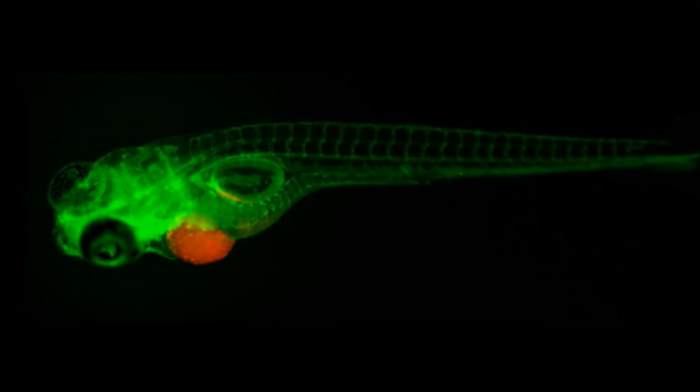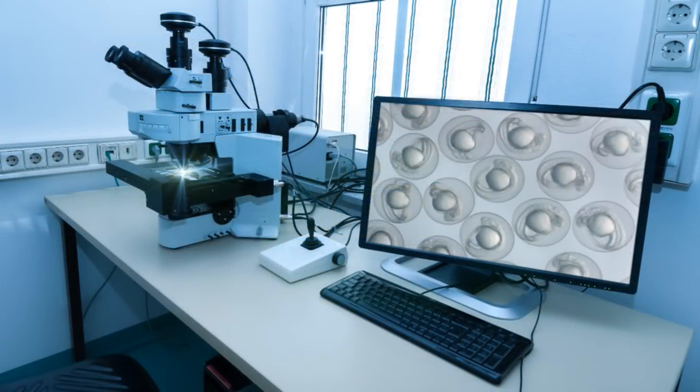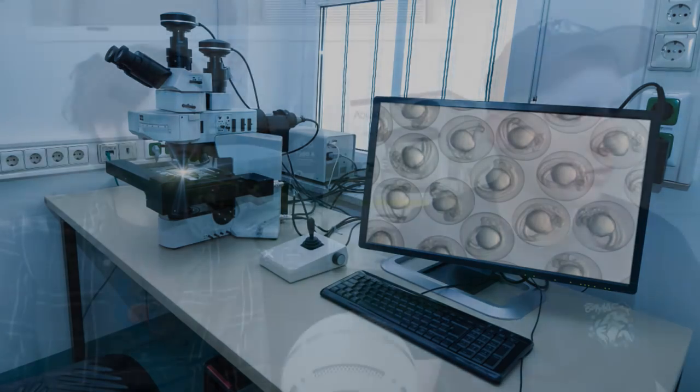We have here a group of some of the researchers with their zebrafish in a little tank that they do their experiments on. And then, of course, we have a little workstation here where these are little embryos. So that's where they inject, and then they do all their studies. So that was some of the stuff that I was checking out, and I thought, wow, super, super cool.